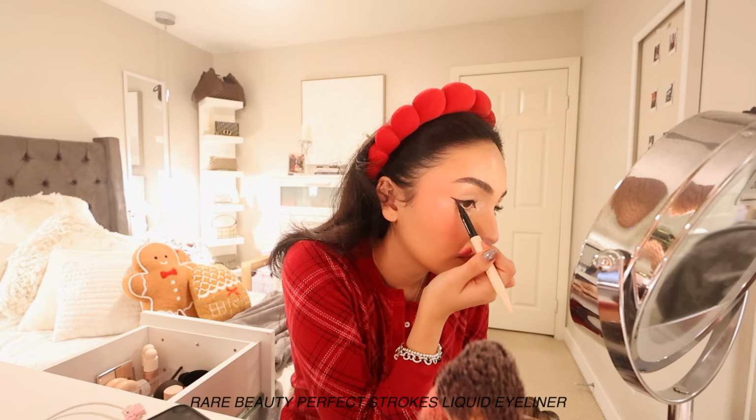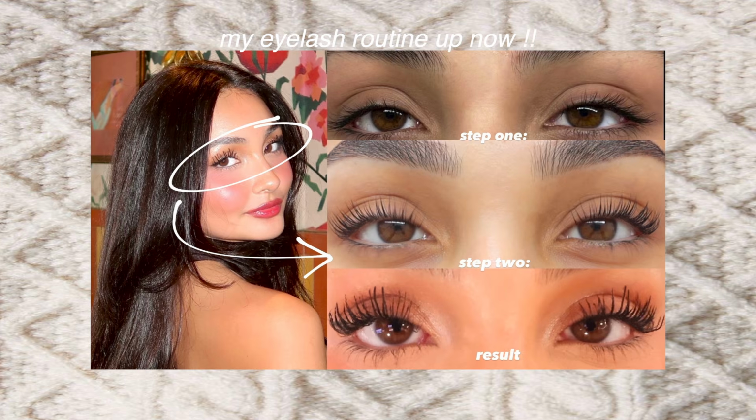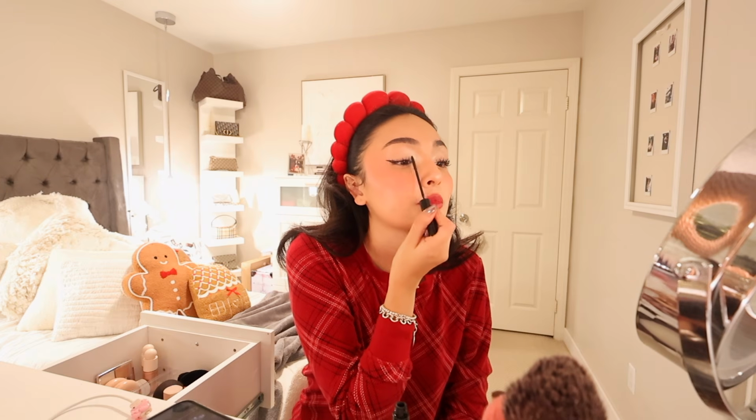Some nice sharp eyeliner to really make our eyes pop, so we need some darkness, some depth. Our eyeliner is popping. I'm gonna do some white eyeliner in our waterline, just the very corner. I don't like doing my whole eye or I look scary. I'm gonna do my normal mascara routine. One eye is done and look at that difference. I literally swear something about the winter air makes the lashes just look so much better. I just feel like they don't fall as easily.